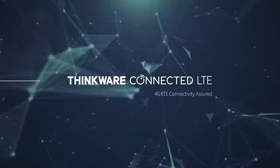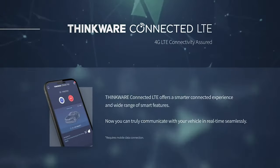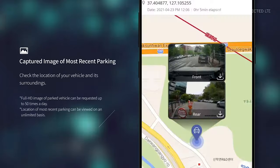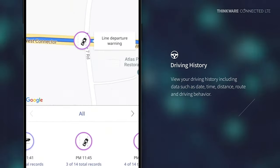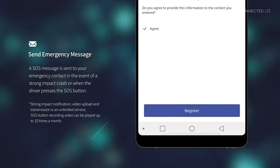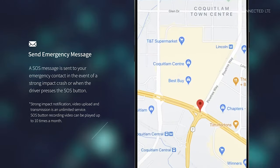On the other hand, Thinkware Connected has announced that its cloud features are now free to use forever. Although its features are pretty simple compared to BlackVue Cloud, we do appreciate that Thinkware lets its users enjoy the best of its cloud without any additional charges. Still, it's important to note that you will normally be paying monthly for your internet connection method of choice.